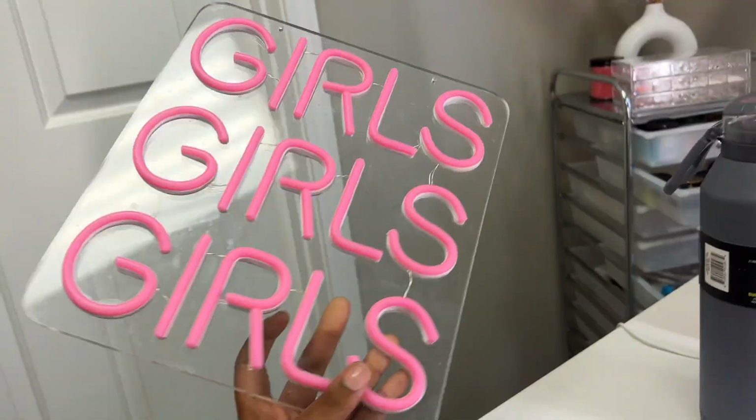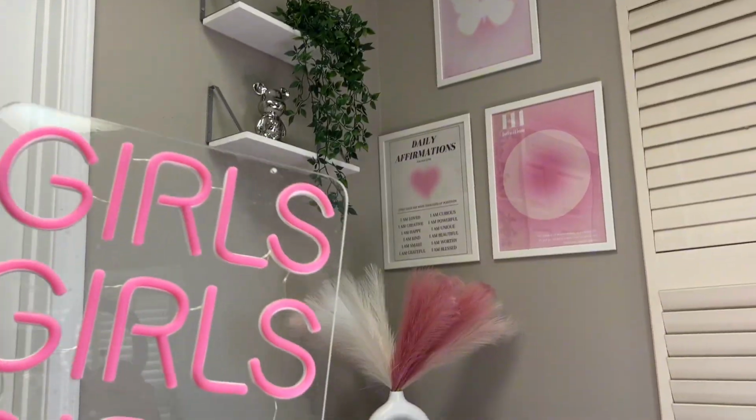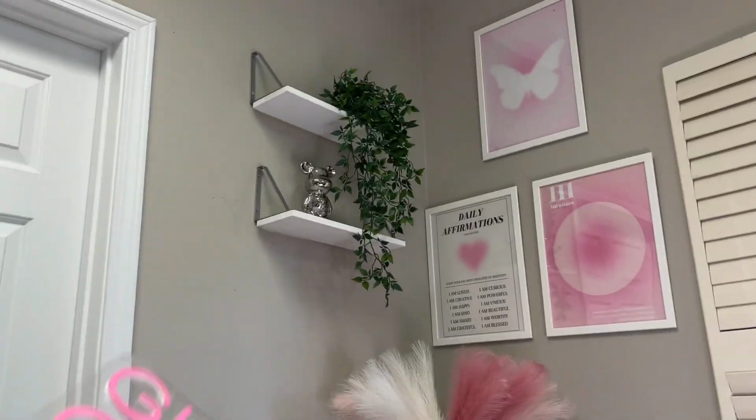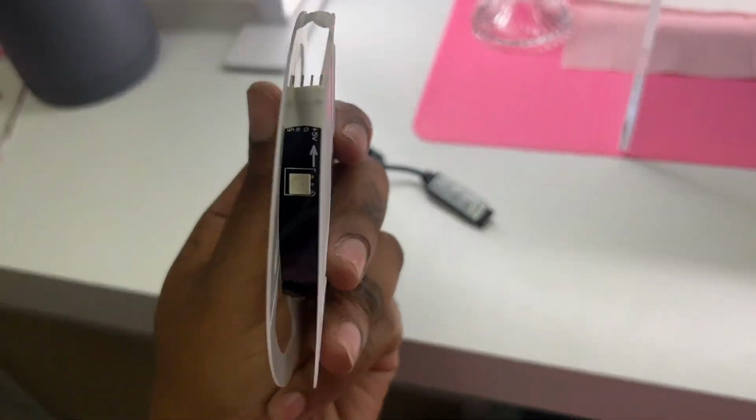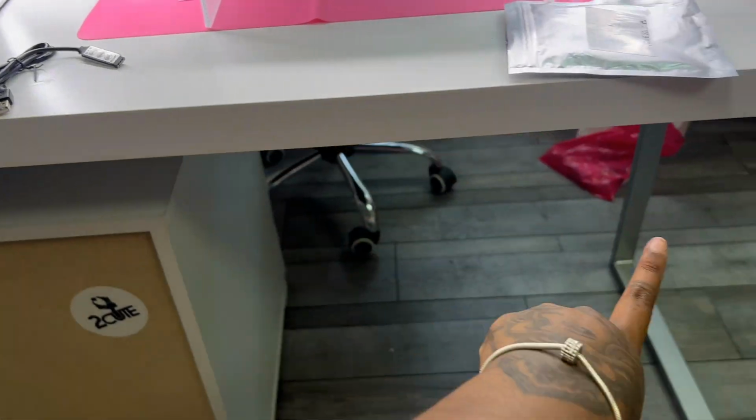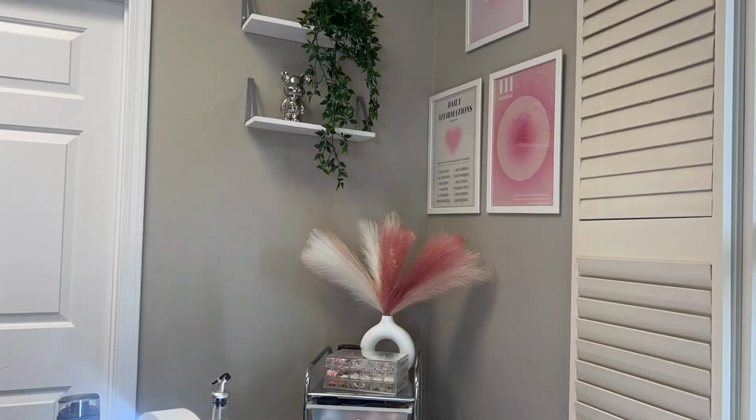So I have my LED sign. I'm trying to think if I should put it up there. I don't want it to be too cluttered, but I might put it under the shelves. And I have these, which is a smaller length, and I wanted to put it like along my desk.